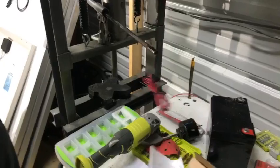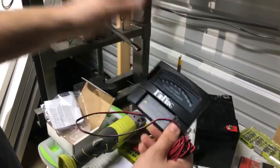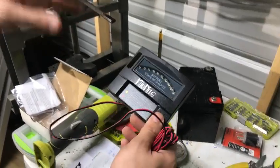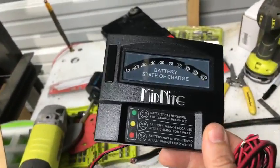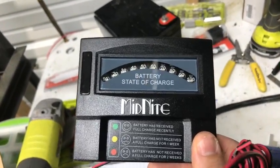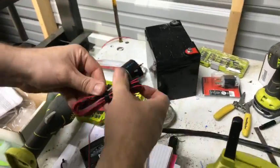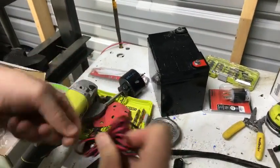A lot of people will get inverters and such that don't have a cutoff, and what I mean by that is you can run until the inverter gets to the point where the battery discharge is so low it can't run anymore. Well, this battery status monitor lets you know, hey, I'm getting close to the danger zone. I need to cut my system off.